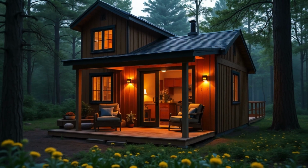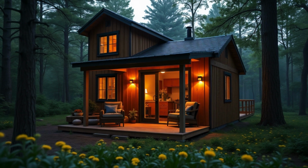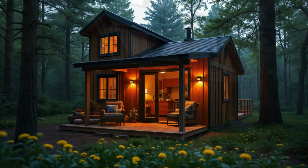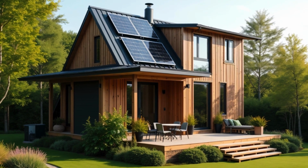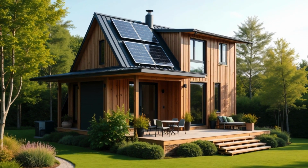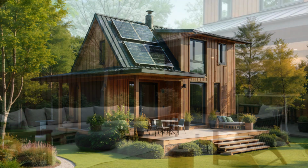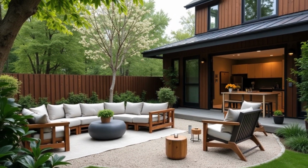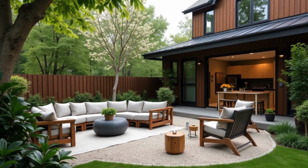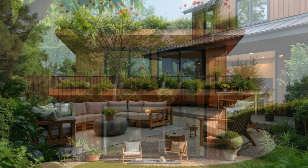Finally, let's not overlook the importance of outdoor spaces. Having access to outdoor areas can significantly enhance your living experience in a tiny home. Whether it's a small balcony, rooftop garden, or patio area, these spaces provide additional room for relaxation or entertaining.